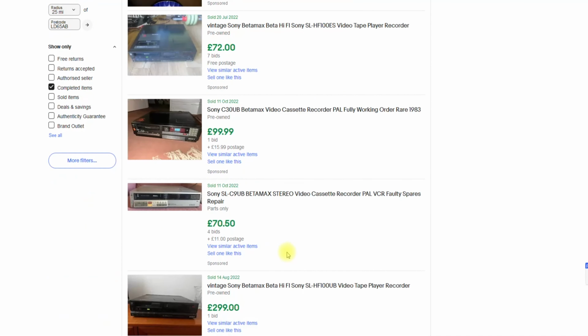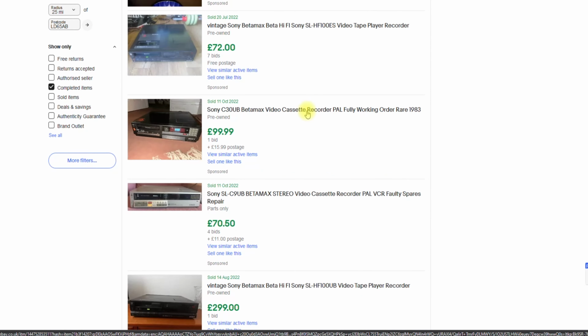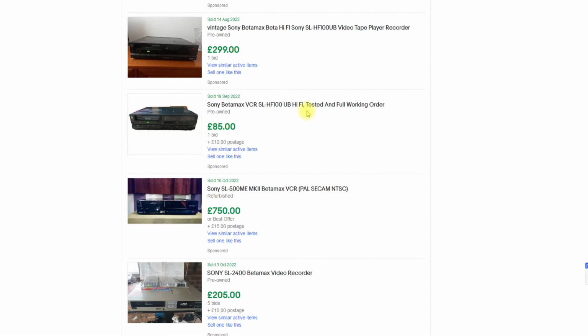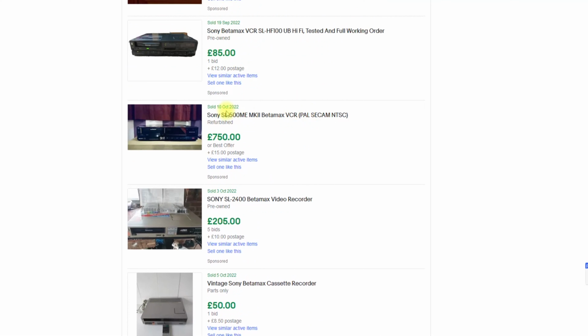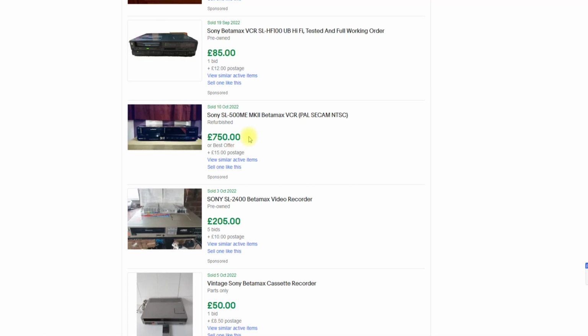Can we sort? Gosh, 10th of October 2022. So an SL-500 ME Mark II. I wonder if it's a 500 I have, actually. Oh, it is. Sorry, I said it was a 700. It's a 500. It's got the gold bits there. And I've got the 15th anniversary one. 750 quid.